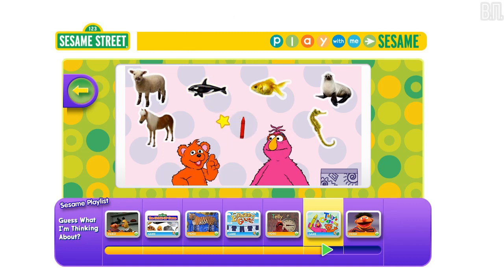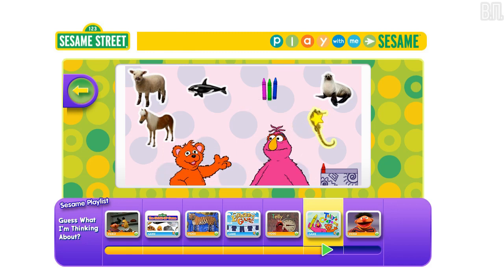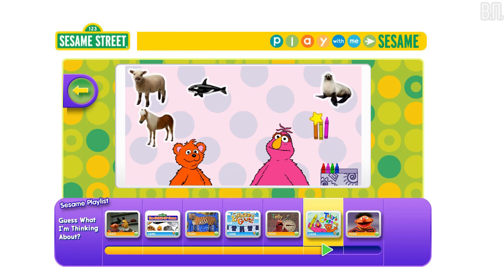Yeah! That is alive! Thank you! You found one crayon! Yeah, that's alive. It lives in the water, and it's yellow. Terrific. Thank you. You found three crayons. Oh, boy, you found 7 crayons.